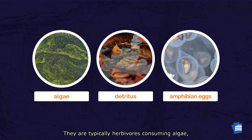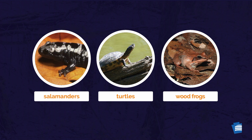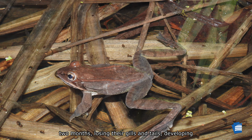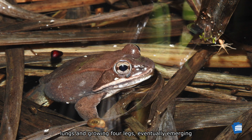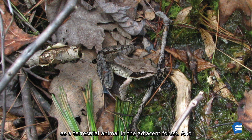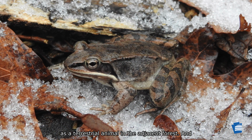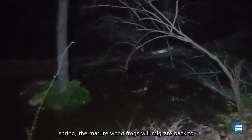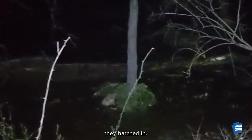They are typically herbivores, consuming algae, detritus, or decaying plant matter, and the occasional amphibian egg, and are consumed by salamanders, turtles, and other wood frogs. Tadpoles metamorphose to adult frogs in about 2 months, losing their gills and tails, developing lungs, and growing 4 legs, eventually emerging from the water in the summer when they will live as a terrestrial animal in the adjacent forest, and eventually on a rainy night in late winter or early spring, the mature wood frogs will migrate back to the same vernal pool they hatched in.